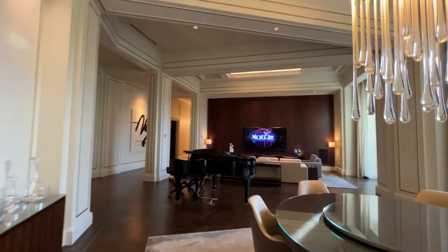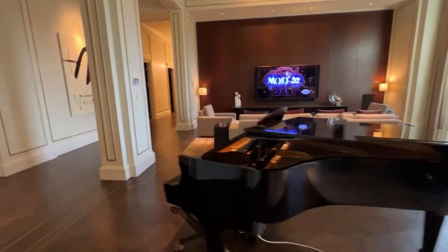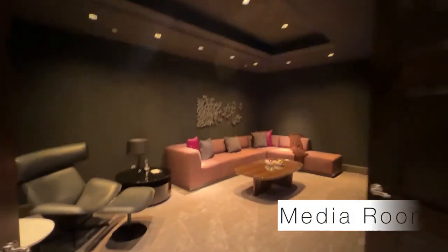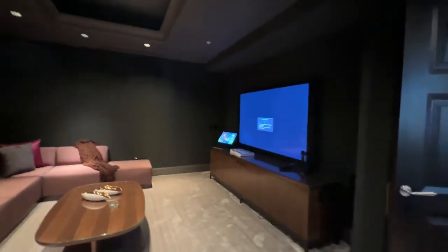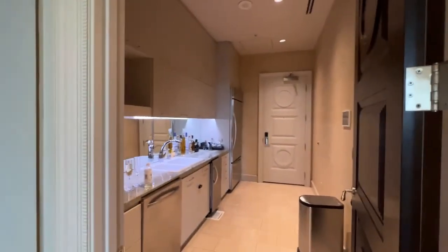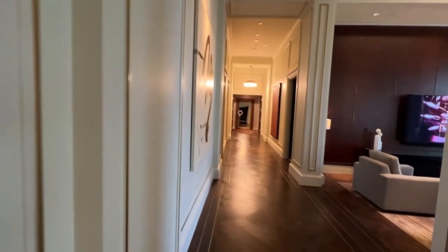I'm gonna save my favorite bit till last and you'll see why. But the grand piano, which also has music just so you can kind of let it play if you're not a pianist. Then we have the cinema. If you feel like chilling out or watching the game on the big day, look at this hallway, how fantastic. You have your own little butler's pantry, kitchen, if you want to get a chef in to cook for you.